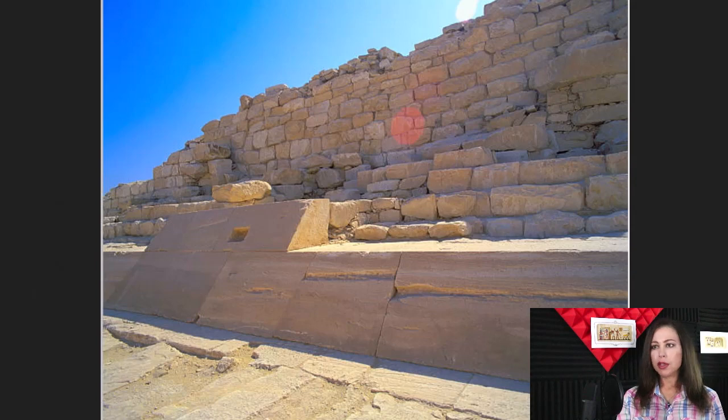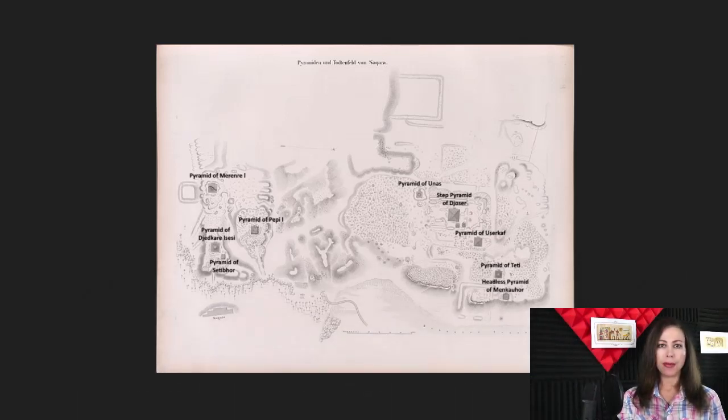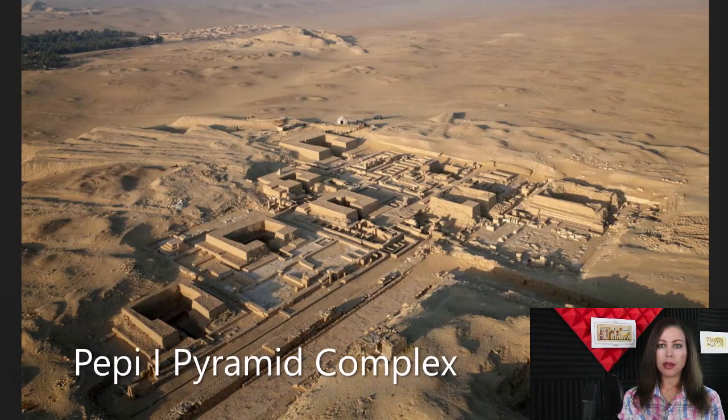There was, as you can see in front of you, white limestone casing on the outer walls of all the pyramids, not just Pepi I. In 2018, and this map points it out, 9 pyramids were discovered in total in the area. Today, this area is just a barren wasteland in the middle of a desolate place.